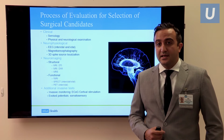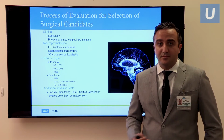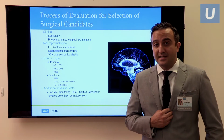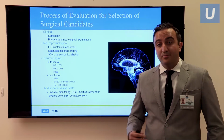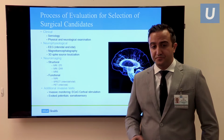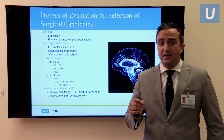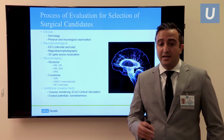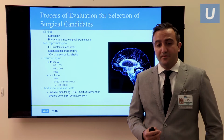An EEG is a test that reads the brain waves. It's similar to an EKG that reads the waves of the heart, the electrical output of the heart. EEG measures the electrical output of the brain, and that can give us clues as to which areas of the brain are abnormal. There are tests like magnetoencephalography, which can pinpoint where epileptic discharges are coming from in the brain. 3D spike source localization gives us very similar information.